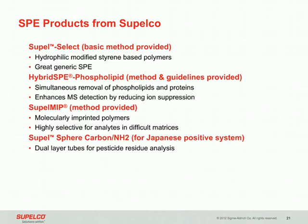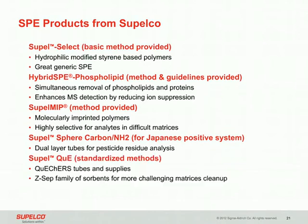Supel Sphere Carbon and H2, which we've seen the picture of already, is a dual layer tube for pesticide residue analysis, and it's compatible with the Japanese positive list system. And the last one that we're going to talk about also, Supel Q, is designed for the QuEChERS method and originally was used for multi-residue pesticide analysis. And ZSAP is our new family of sorbent when you need a more challenging matrix cleanup.